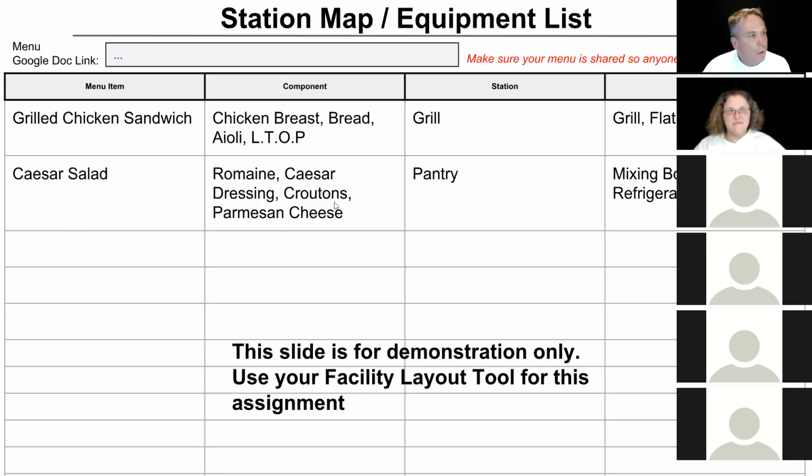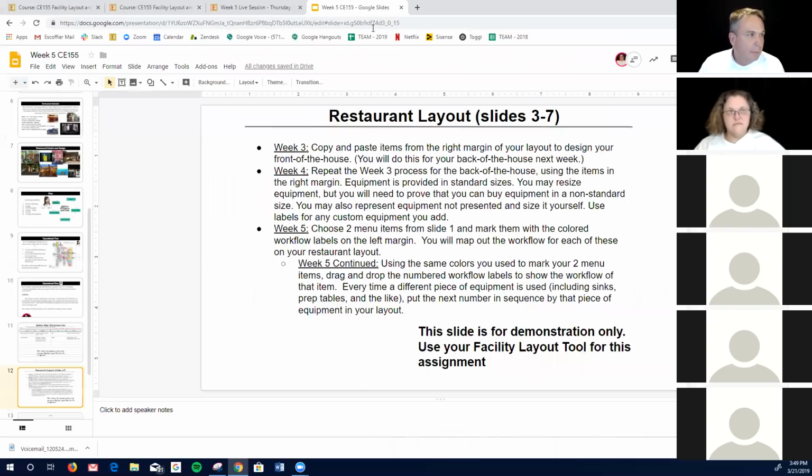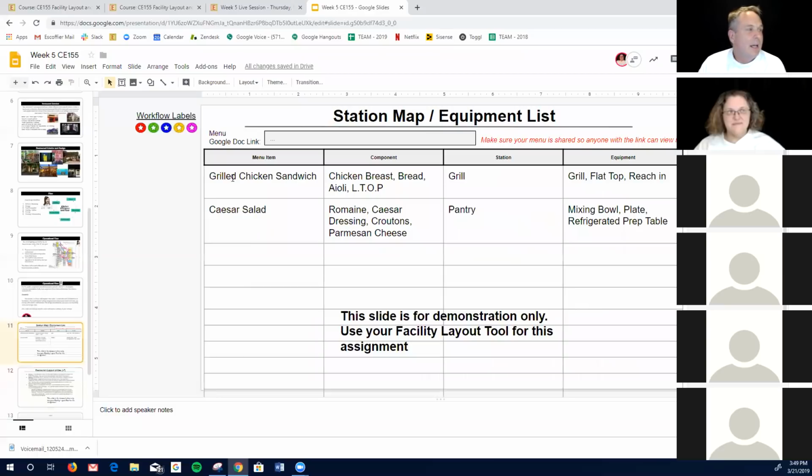So for this week, you are going to pull, hang on, let me get back to that slide. There are colored dots here to the side. You are going to left click on one dot and put it next to one item. That signifies that this item will be tracked by this red color star for your operational flow. If you want to choose green for your second item, that's perfectly fine as well. And you will drag and drop that right next to your item. This way, Chef Suzanne knows which items you are referring to in the operational flow chart.